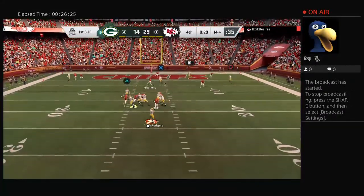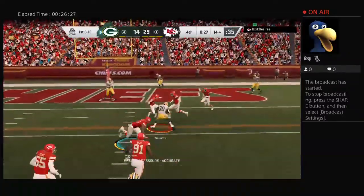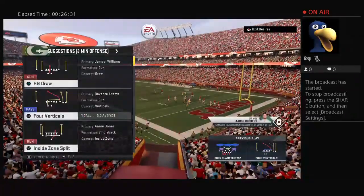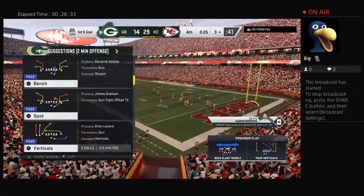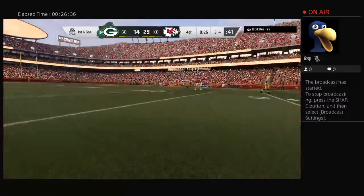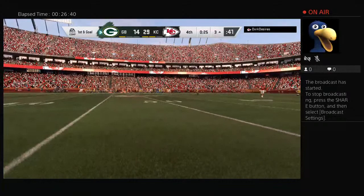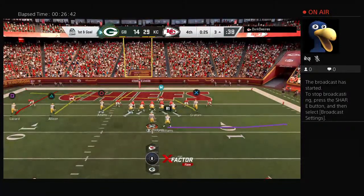Into the red zone, it's Rodgers. And he checks this one down to Williams. And stopped a few yards shy of the goal line at the 3. The Chiefs now going to use the 1st of their timeouts. It's just their first. They've got 2 more to use here in the final stages.